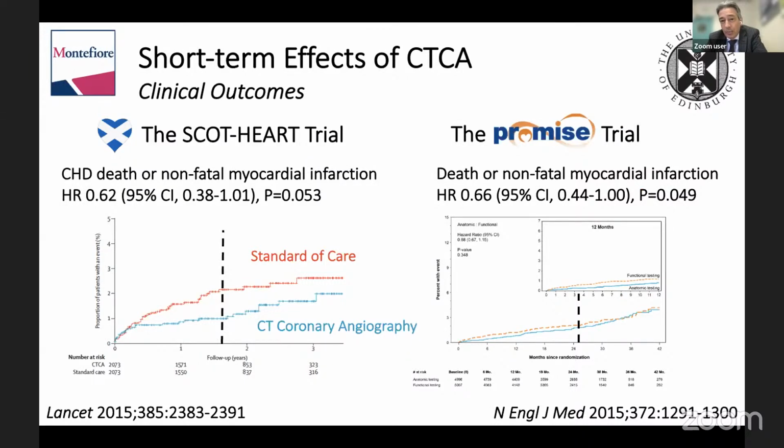And actually, when you look in the supplement of the PROMISE trial, if you dig it out, you'll see that they did have a pre-specified one-year analysis for death or non-fatal MI, which actually was remarkably similar to the very early reports of SCOT-HEART when we had a similar length of follow-up, around 1 to 2 years. And the hazard ratios, confidence intervals, and p-values are almost identical. So I think these are remarkably consistent.